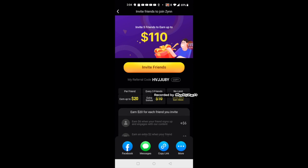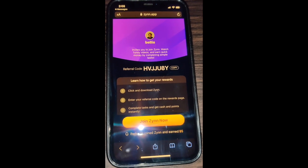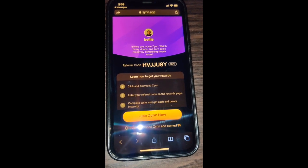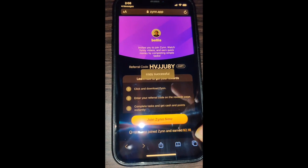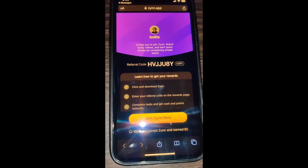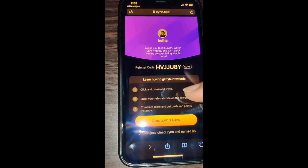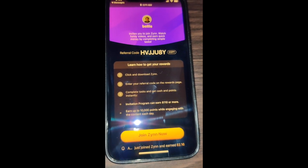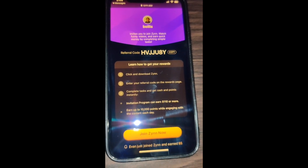So I'm gonna pause it, and then I'm gonna show you how it works when you actually sign up. All right, so here I am downloading the app on my wife's phone, and you see there it gives the referral code. All right, click download Zen, enter your referral code on the rewards page, complete tasks, and get cash and points instantly. Invitation program can earn $110 or more, earn up to 10,000 points while engaging the content each day.